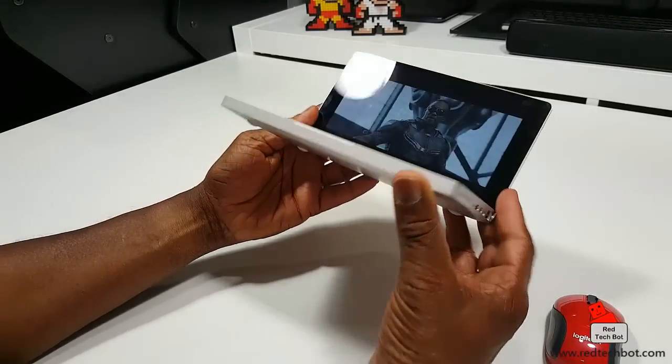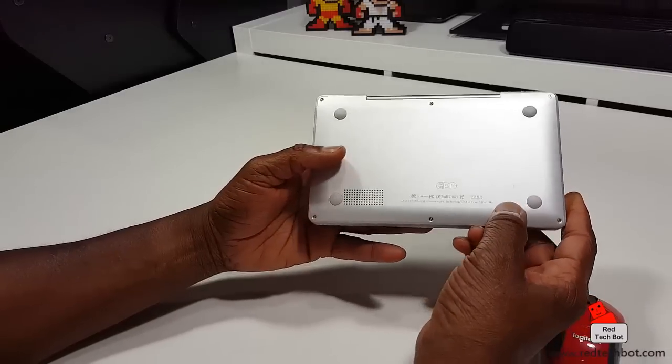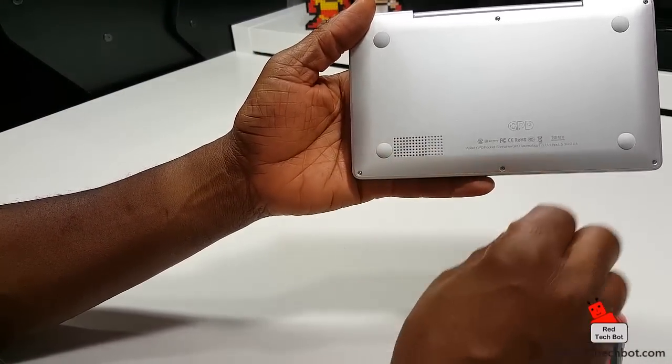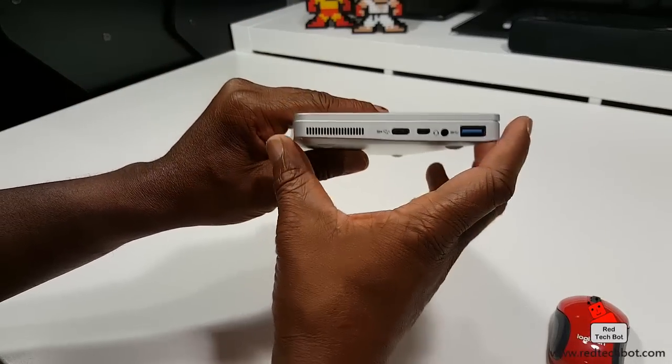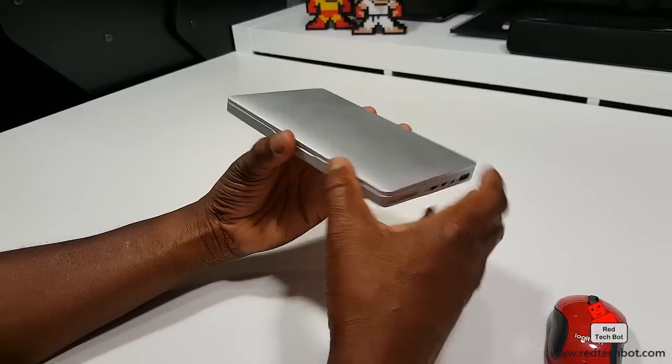What I like about this is that because it does have a relatively powerful processor in its class, it does have an air intake right here, right? And then the exhaust comes out here, so it cools down your CPU. So yes, there is a built-in fan as well.